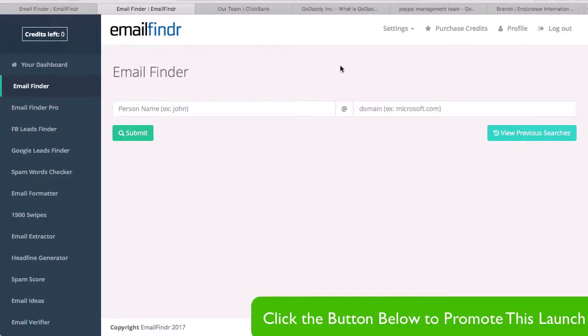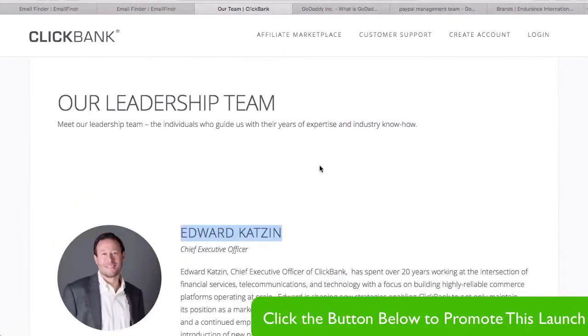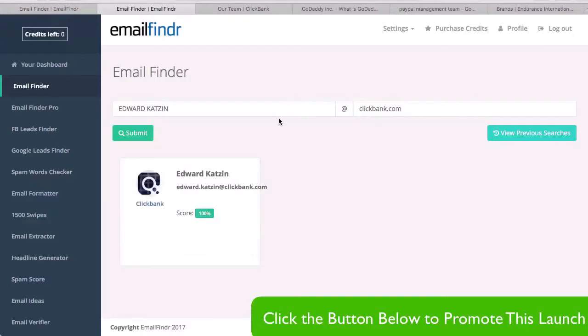Right, so let's say if I want to reach out to the CEO of ClickBank, how do I find his email address? So I go to ClickBank and I see this About Us page. I'll just copy his name from this About Us page, paste his name here, and then type in clickbank.com and hit submit. And in just a few seconds, Email Finder will actually give you his exact email address that you can actually use to contact him and ask any questions or get something special for yourself.